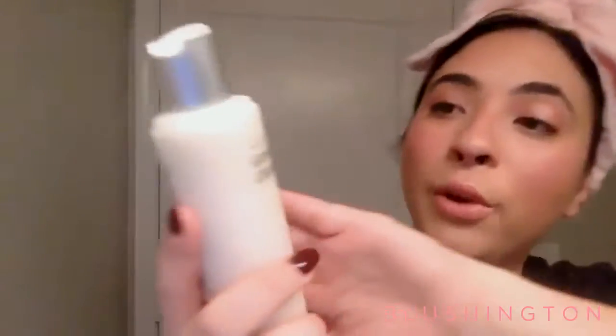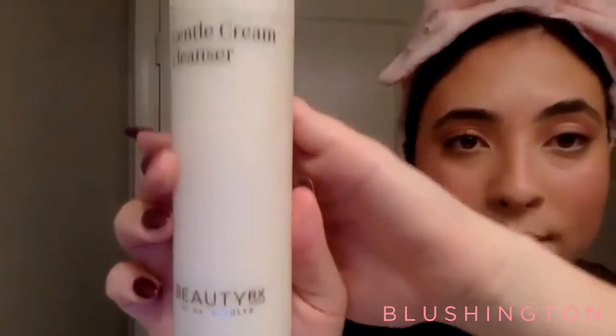So first things first, I like to use the Gentle Cream Cleanser by BeautyRx. This is just a really, really soft and gentle cleanser. Great for normal, oily to dry skin, especially for dry skin. This isn't gonna strip you or leave you feeling dry, but still leaves you feeling really clean, which is always important, and hydrated. So I just like to use a little washcloth or a little round, and I like to put my cleanser on my hands. I'm just gonna show you how much to use, and then we're gonna rub it into the skin.